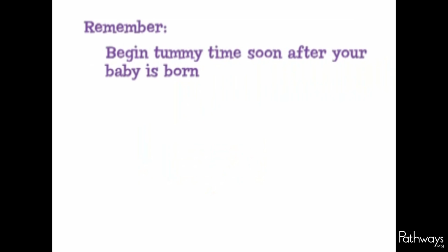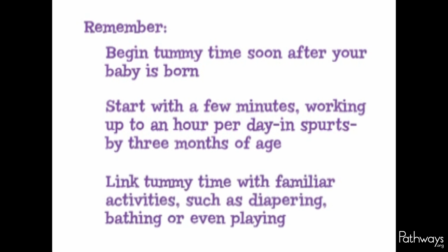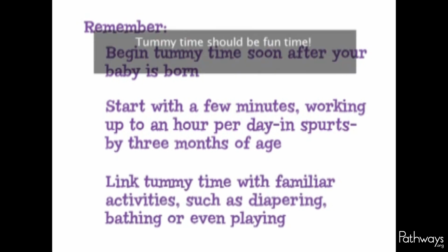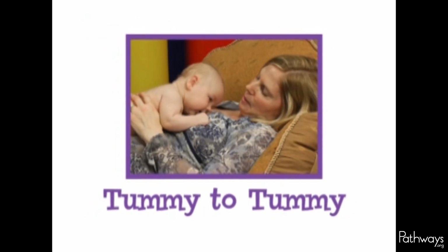Remember, begin tummy time soon after your baby is born. Start with a few minutes, working up to an hour per day in spurts by 3 months of age. Link tummy time with familiar activities such as diapering, bathing, or even playing. Tummy time should be fun time. Position 1, tummy to tummy.